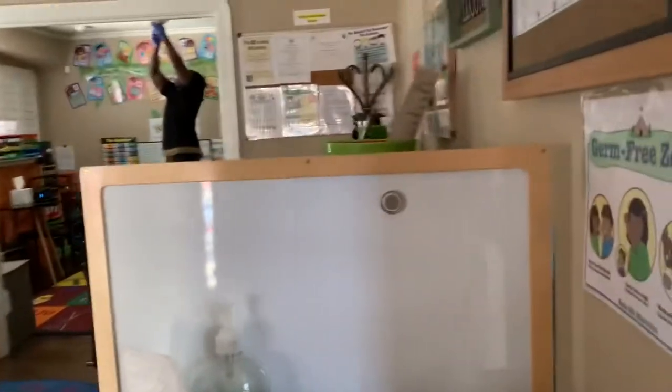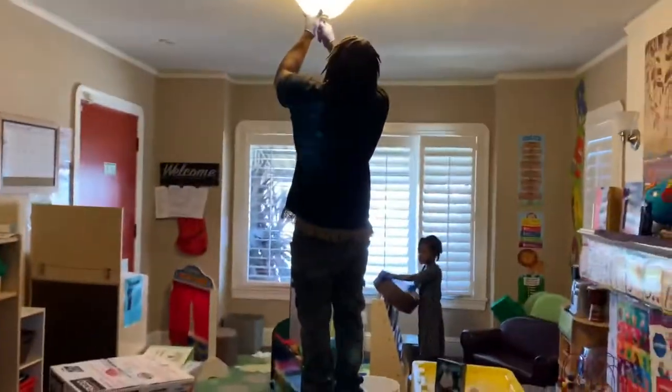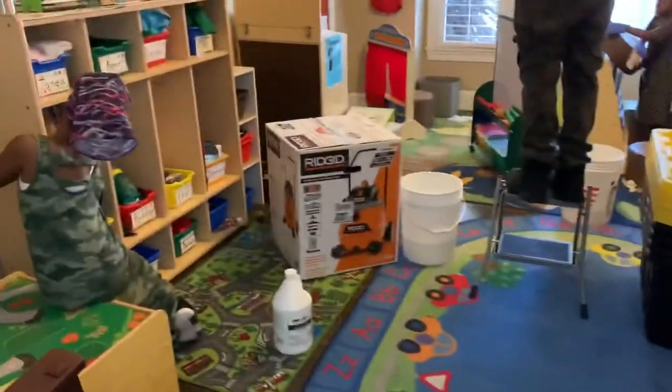We are at the learning forest, getting things nice and clean, germ-free and safe. Oh boy, we got a lot going on at the learning forest. What are you doing over here?